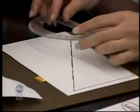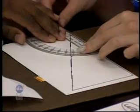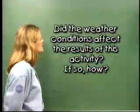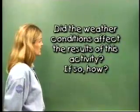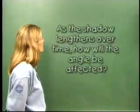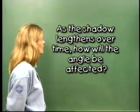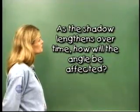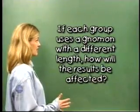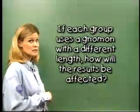Make a scale drawing of your gnomon and shadow. Complete the triangle and measure the angle with a protractor to verify your calculations. What's next, Jennifer? Let's analyze the data by reviewing the results of this activity and by responding to the following questions. Did the weather conditions affect the results of this activity? If so, how? As the shadow lengthens over time, how will the angle be affected? If each group uses a gnomon with a different length, how will that affect the results of this activity?